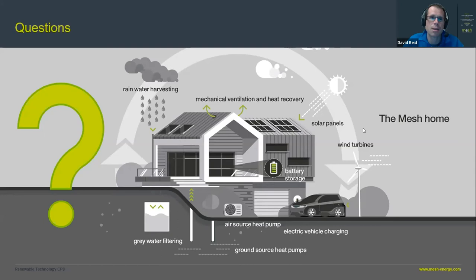Okay. Thanks for that. Next question is from Leah. Thanks for the presentation. It's good. You mentioned that the GSHP don't require planning. Do you know if this is also the case within green belt or areas of natural beauty and more sensitive external spaces, I guess?